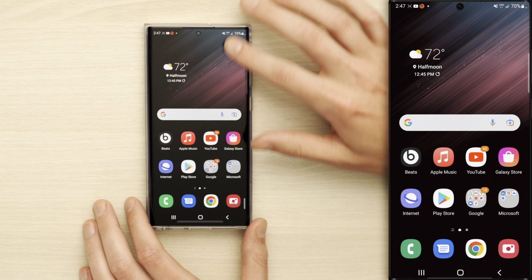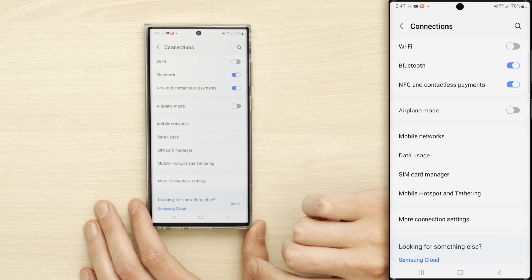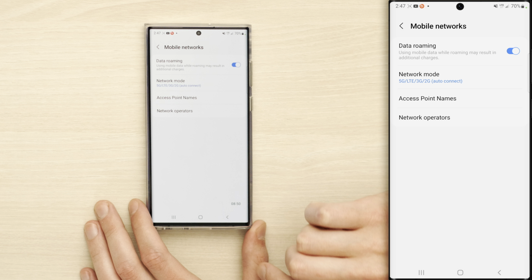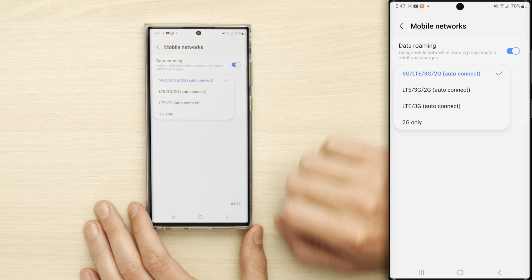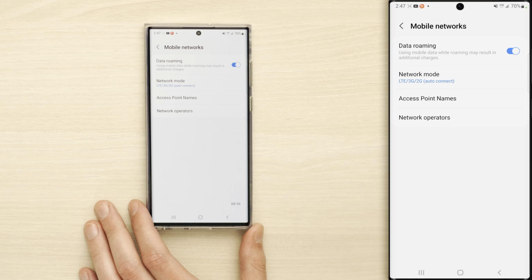On an Android, swipe down from the top of the screen and tap on that settings gear. Then tap Connections, tap Mobile Networks, then tap Network Mode, select LTE/3G/2G. That's the option you want. Can't stream YouTube with 2G, that's for sure.